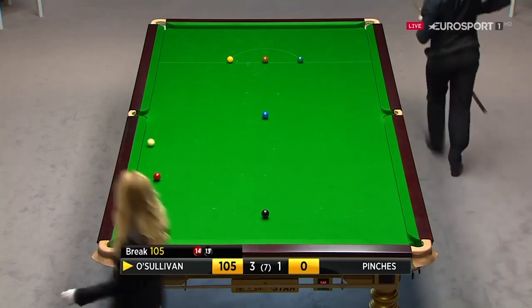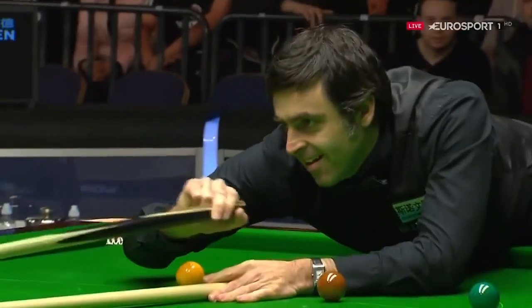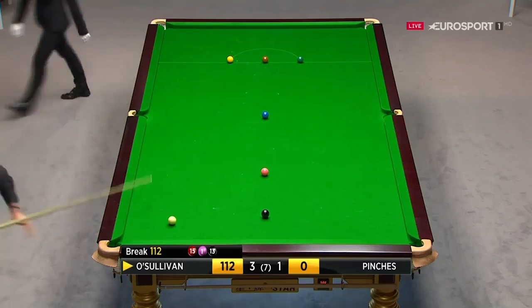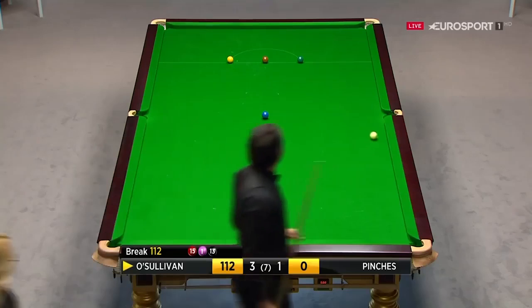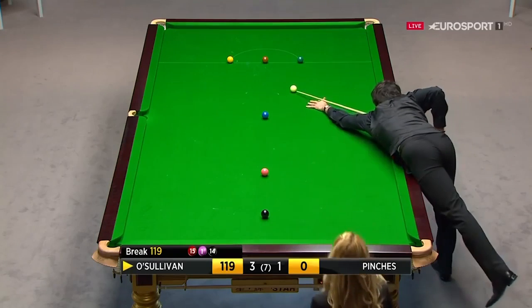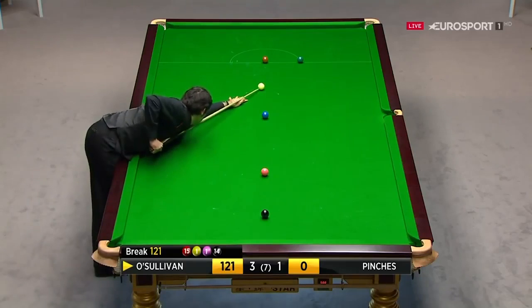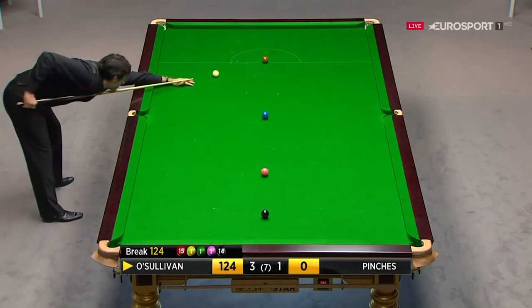Well, there's the other side of Ronnie O'Sullivan, the perverse side. 111. Going for a 146 instead. I don't think he's ever had a 146, has he? 119. Well, he'll still be in the tournament. There's plenty of time to make one, I suppose. 121. But he's going through into the second round in style.